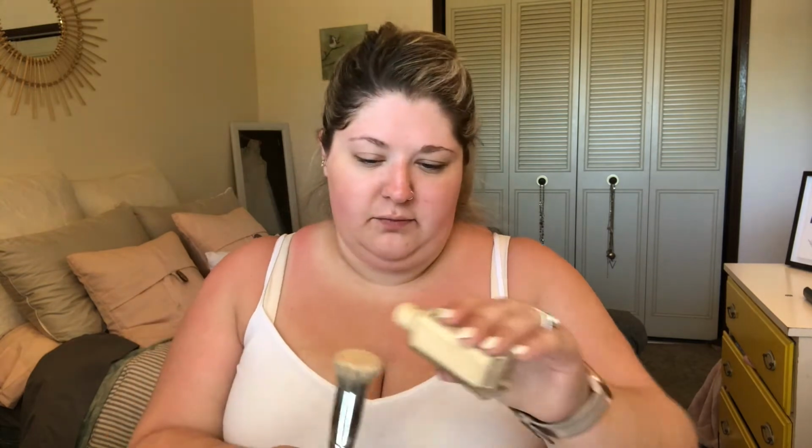Because I'm going to be mixing two foundations, I'm going to use a brush. I don't know why, but I always find that a little bit easier to mix foundations on a brush. I feel like I can buff it into the skin and swirl the product together just a little bit easier.